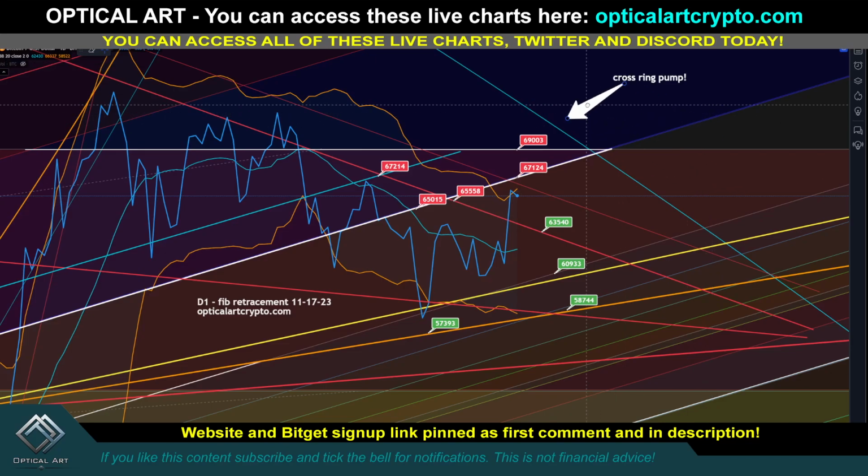And again, guys, once we cross this blue ring, I'm going in 100%. I mean, I'm going in long, a heavy long, and I'm also buying in to ride this up. But that's when we cross the ring. Right now, this would be an ideal point to short.